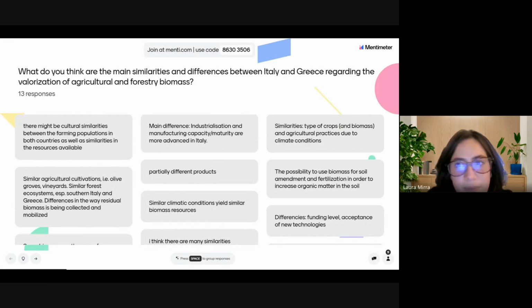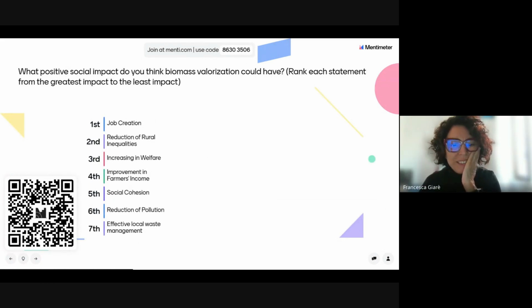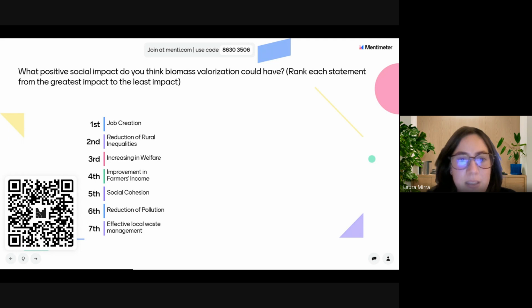Yes, thank you. The second, yeah. Okay. Can you see the second question? These regard the perceived social impact. So what positive social impact do you think biomass valorization could have? In this case, you can rank each statement from the greatest to the least. So you should rank each statement without forgetting any.